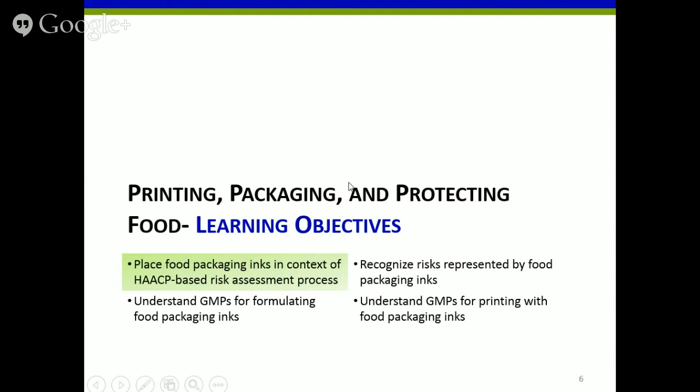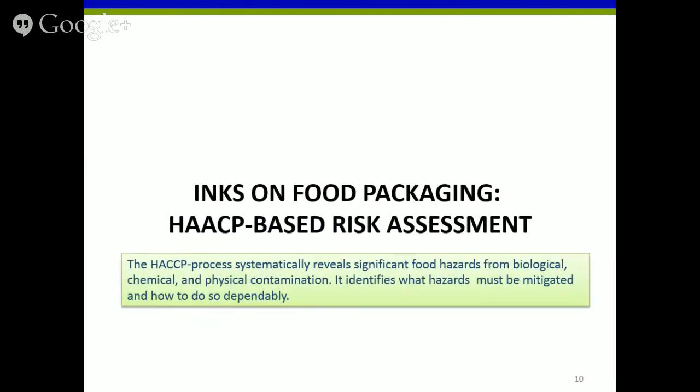So more to the point, my learning objectives for you today are to place food packaging inks in the context of the HACCP-based risk assessment process, and to recognize that that process generates awareness of the risk represented by food packaging inks to food products. Then understand how those good manufacturing practices for formulating food packaging inks help to provide good protection to the food products. And finally, to understand how GMPs for printing with those food packaging inks further extend the protection to the food products inside printed packaging.